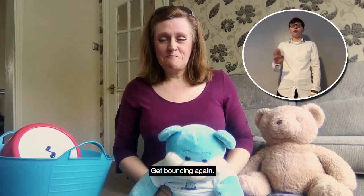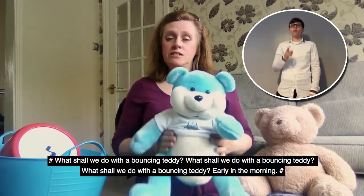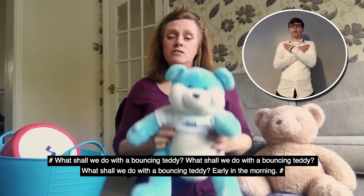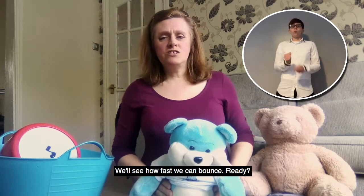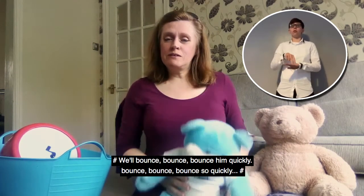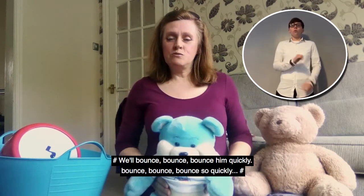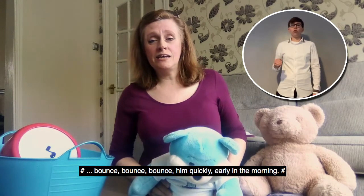Get bouncing again. What shall we do with the bouncy teddy? What shall we do with the bouncy teddy early in the morning? We'll see just how fast we can bounce. Ready? We'll bounce, bounce, bouncing quickly. Bounce, bounce, bounce so quickly. Bounce, bounce, bouncing quickly early in the morning.